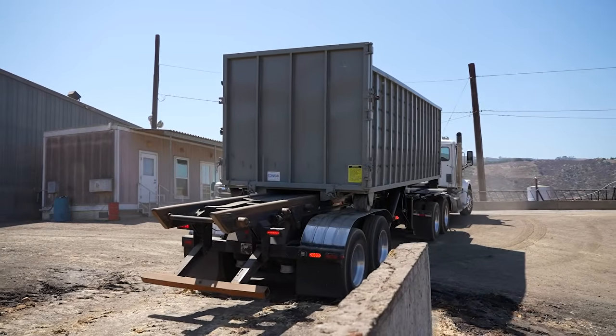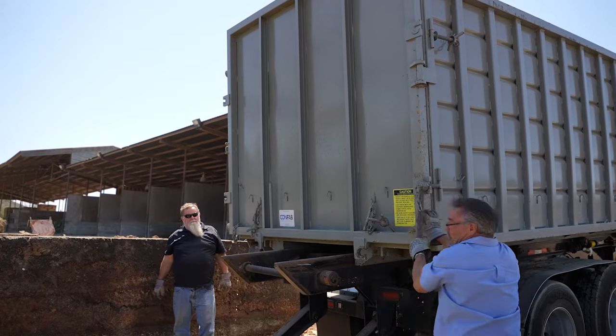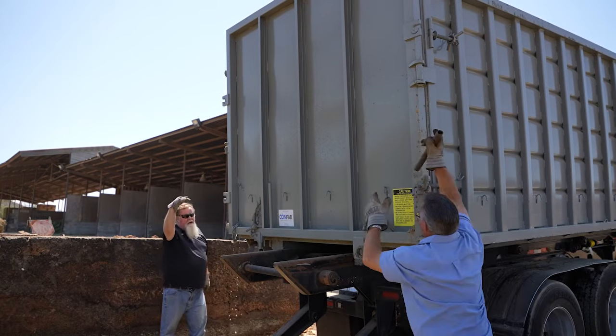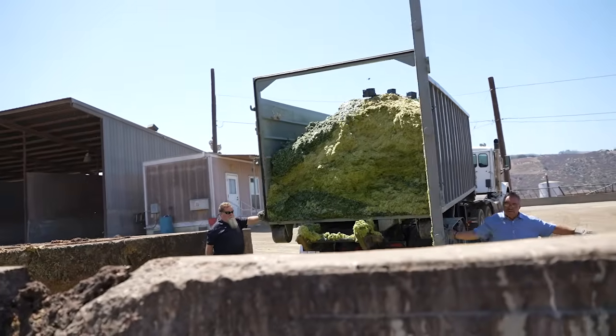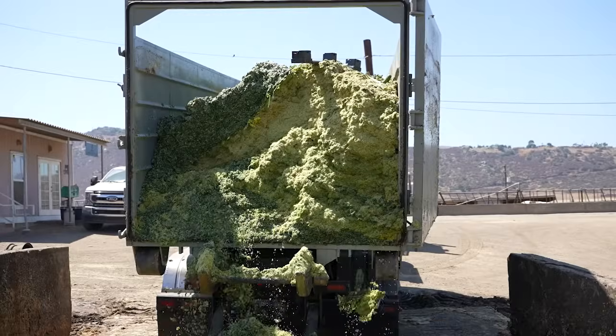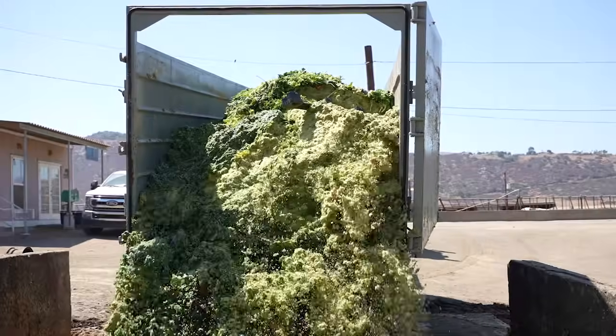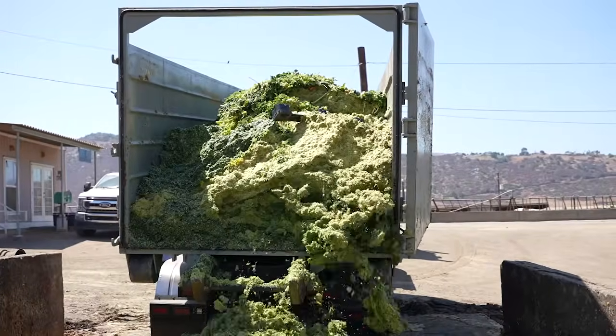And that milk goes into yogurt and ice cream and chocolate milk and butter and cheese and cottage cheese and all your other great dairy products. And so cows are transforming a byproduct or a waste product back into a human food.